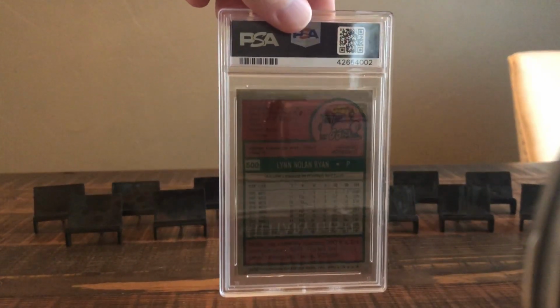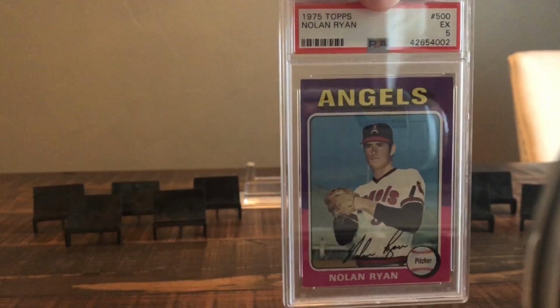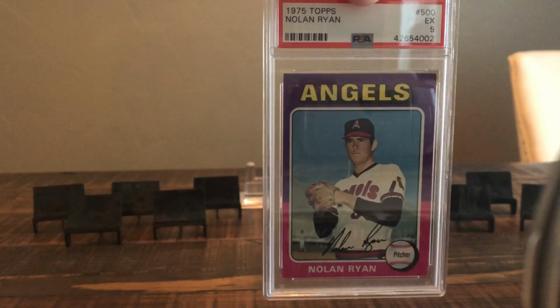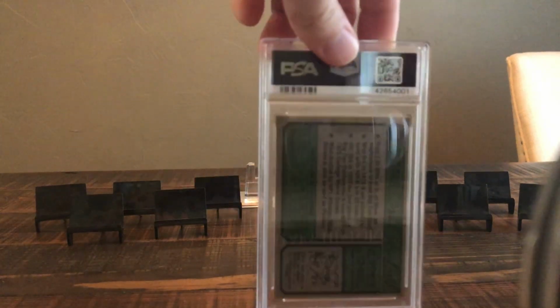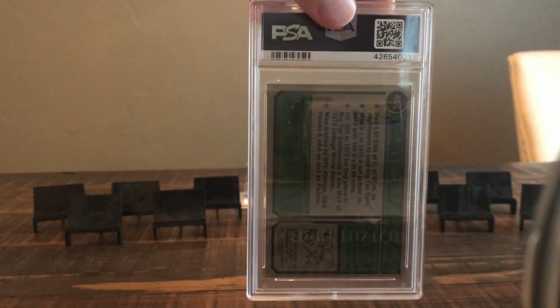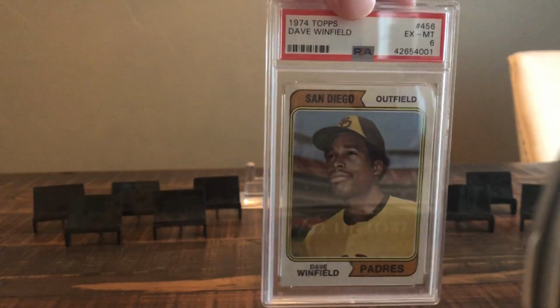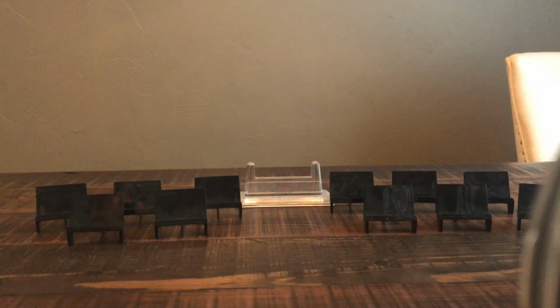Okay, 75 Topps. I think this one's fours. Yeah, butchered a little bit. Oh, we'll take a 5. Yeah, I'll take a 5. Then what do we got? A 74 Topps? Oh, no, this is a Winfield. Yeah, this is a 74 Winfield. I had a 6, you had a 7. 6 it is. The other card I had was an 8 off centered.